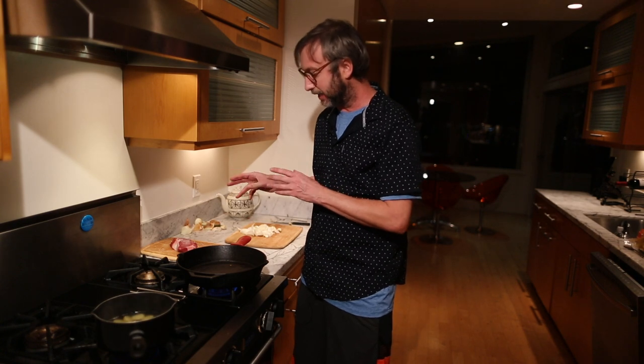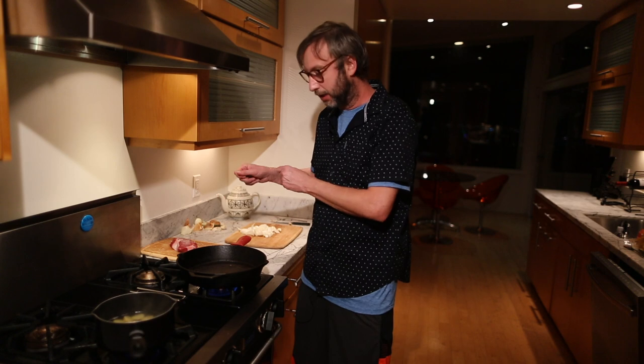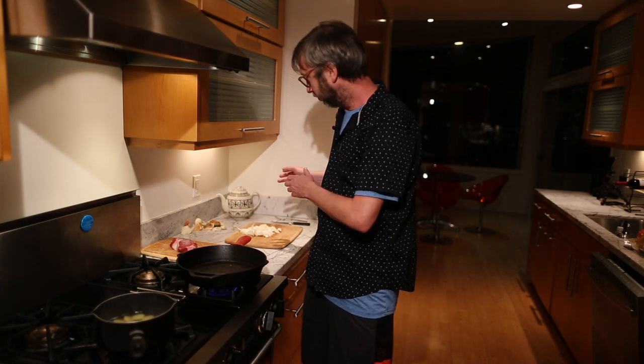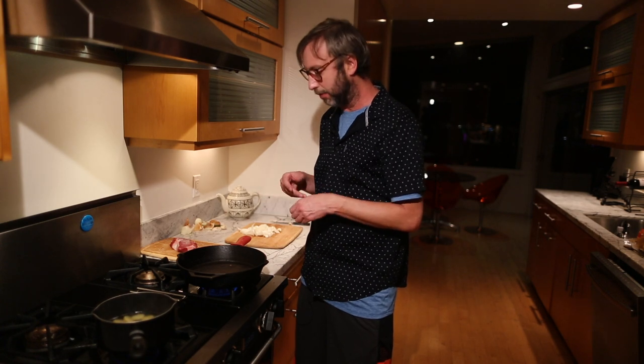Then when the steak is ready, we're going to take the steak off. We're going to put it back on the cutting board. We're going to let it cool and continue to cook. It will continue cooking after you take it out of the pan. And then we'll throw the potatoes, we'll throw the onions, we'll throw the garlic, we'll throw it all into the pan together, cook it all up with some butter, and we're pretty much done at that point. So here we go.